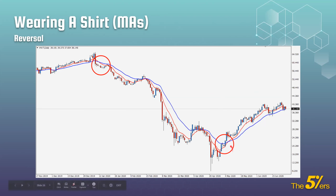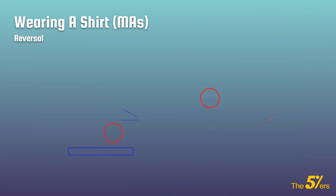The second setup is when the price is starting to form demand zones or supply zones above. You start seeing pressure of buyers, and then they first test the first moving average, cross it, go sit on it, or retest it, and then cross the second moving average, then the moving averages cross, and then you have a continuation of the counter trend. So let's see a few examples.